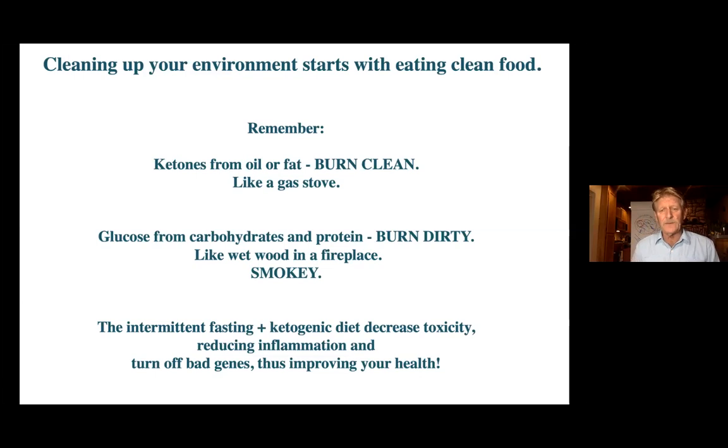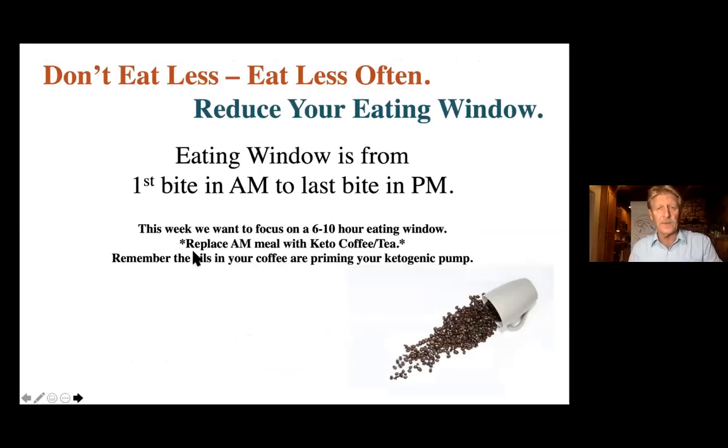And so, intermittent fasting and the ketogenic diet, I've got to keep moving, you guys. Intermittent fasting plus the ketogenic diet decreases toxicity, reduces inflammation, and turns off bad genes, improving your health. That's what all the science talks about. And the one thing I didn't put in this slideshow is that those little things called telomeres that dictate your age get lengthened with fasting. It's one of the only things you can do to lengthen your telomeres. I'll talk about that later.